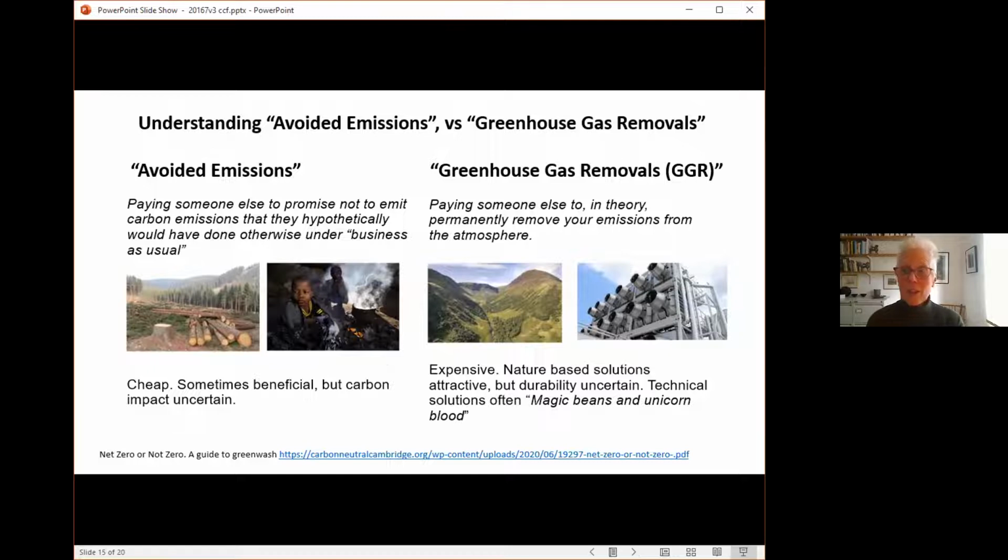Well, would they have done it otherwise or wouldn't they? Does your payment actually make any difference or not? Equally, you sometimes see projects saying, if you give us some money, £15 a tonne say, we will use that to pay for cook stoves for people who would otherwise be burning firewood. Well, will that actually reduce deforestation, or will it just improve the health and livelihoods of those people? Which is obviously a good thing to do.